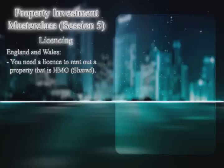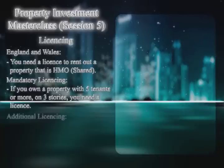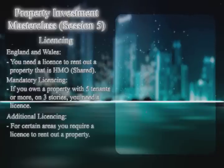Now you might need licensing for that sort of property, but licensing is split into 2 sections. You've got mandatory licensing, which means if you've got a property that's 5 tenants or more on 3 stories, then you definitely need a license, and so you need to apply to the council. And failure to rent a property without a license is a criminal offence. And then you have what's called additional licensing, which means that in certain areas, certain councils require you to have a license, just because that particular area is a bit blighted due to HMOs being there, like bedsits, and so you'd need to check with the council to see whether you need a license.